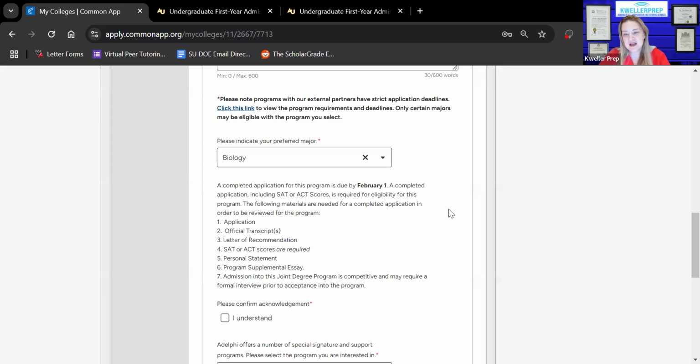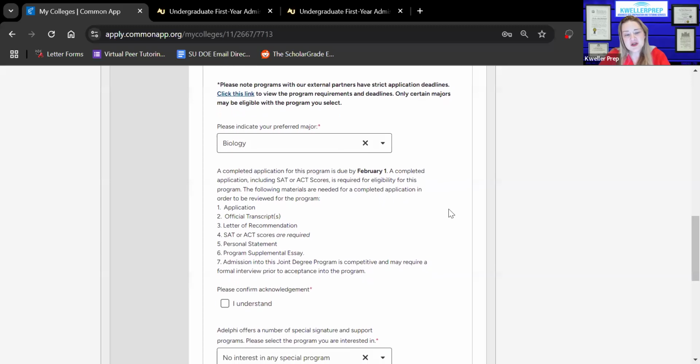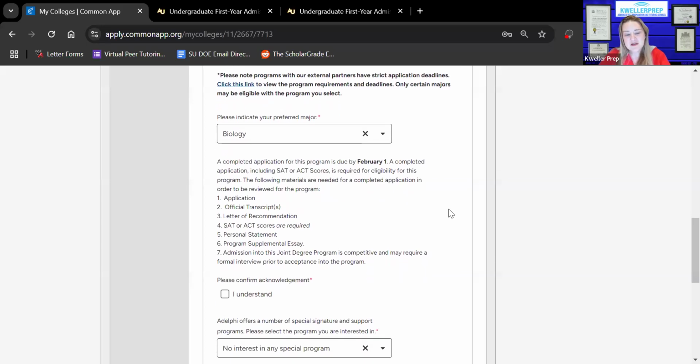So please don't stress. A completed application is due February 1. Do not wait until February 1. Look at this list. It's like 10 items. Don't do that. Do everything soon. It's better that you rush. It's better that you have a B level application in September, October, November than an A plus plus plus February 1, because this is rolling admission and you're filling seats in the car, and you don't want to be late for these types of programs.